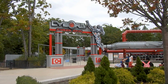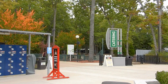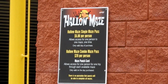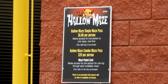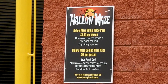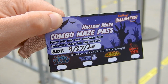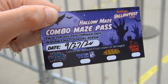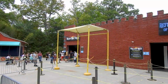And first off, if you need to get your membership trail pass, you need to go to the catering area next to Cyborg. This is where you got your membership bottle, so same place. If you don't, there's plenty of places to buy a trail pass. $6 per maze and $20 to do all four. You receive a punch card if you go for the combo pass, and this is what you also receive if you are a Diamond Elite member. So you get to go through each one of them once.